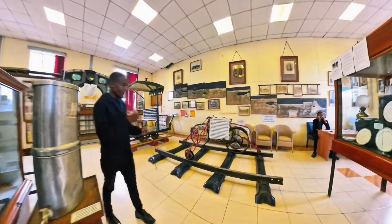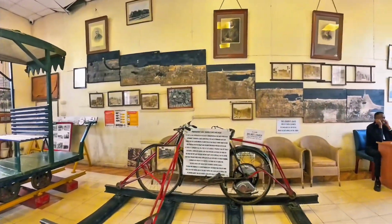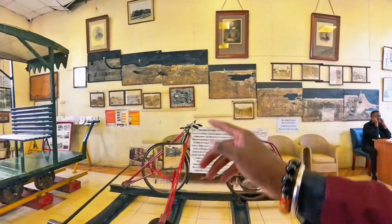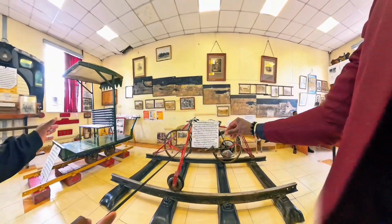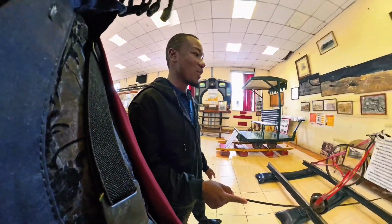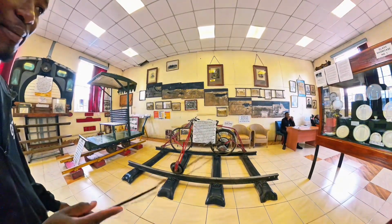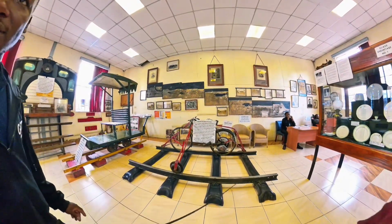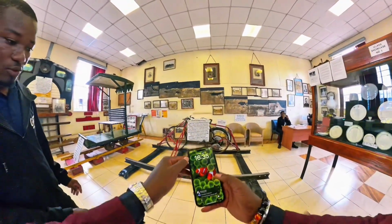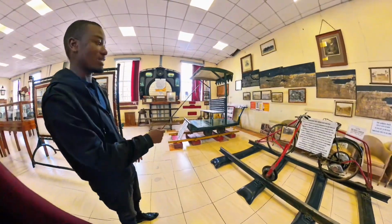Wow. This one was used in 1950. That is why it was launched. Now I want to give you the brief of these two. So this one was being used under the railway line. This is now for alignment of the railway. Because they did not have the 1 meter measurement, they would use this bicycle to align. So then it would do the same function.